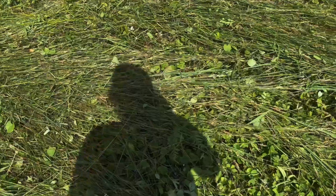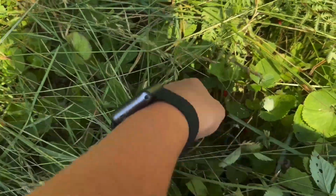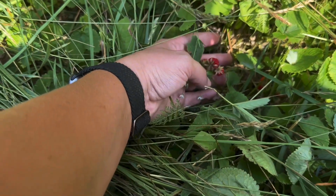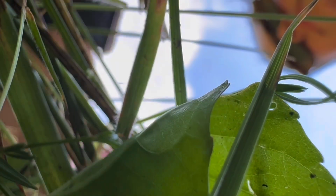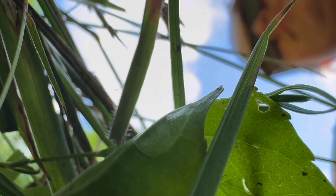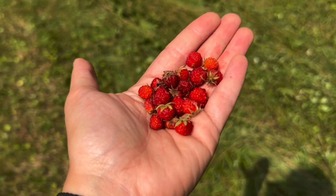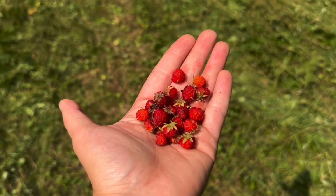As I was kneeled down taking that video, look what I found. Can you see that? I have found a ton of wild strawberries. Let me pick them. I absolutely hit the mother lode, and there is still just tons everywhere. But I'm going to give these to Dakota when he comes back by. I've got to get the green off of them.